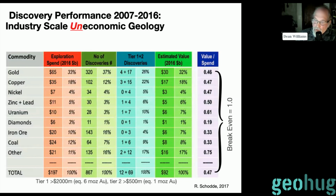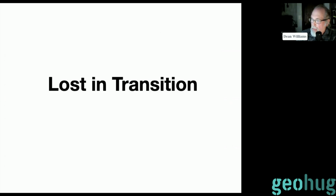So actually, we're supposed to be economic geology, but we've been quite uneconomic as of late. 65 billion spent looking for gold over this period of time to find $30 billion worth. That's a ratio of less than half. So that's not good. And that's nothing like sustainability. So, lost in translation.